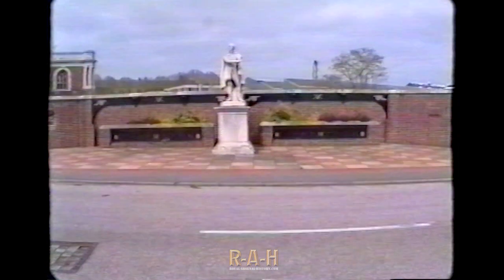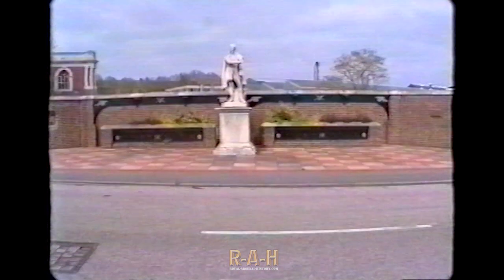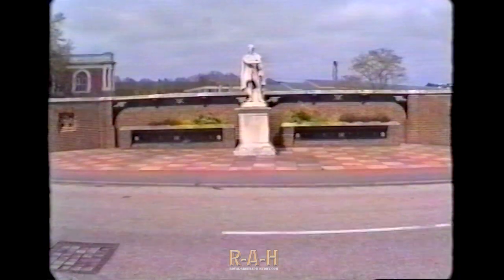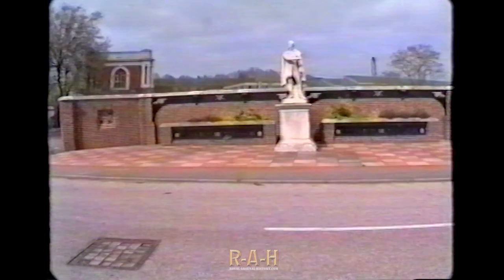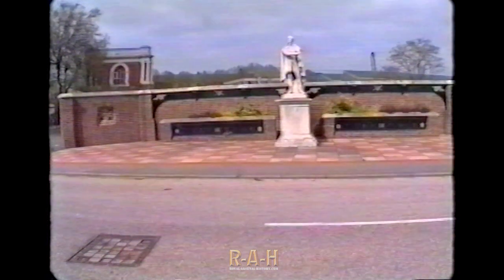I hope you were able to read the notice, because that referred to the Duke of Wellington, and that of course is his statue. There were cannons to either side of him when the MOD were on site, but they have in fact been taken away, and so has that other wall plaque on the left hand side there.